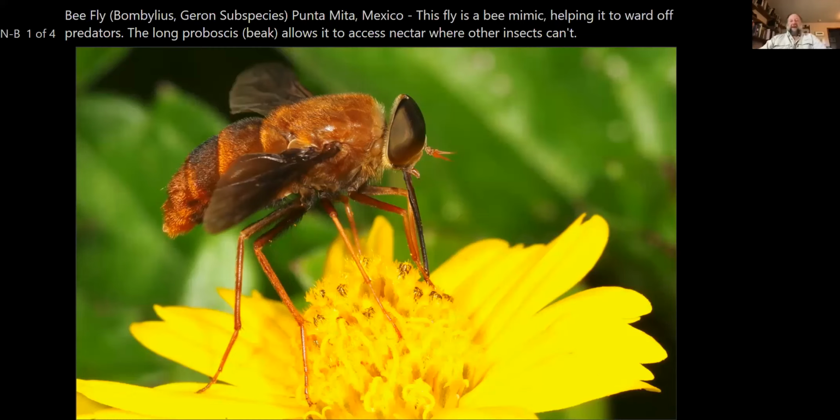Yeah, this is a great macro shot. The title points out the bee mimic, points out the proboscis, and both of those features are clearly visible in the photograph. The hairs, even the eye facets are visible in this picture. That's great. The feeding behavior is clearly visible as well and expanded upon in the title.